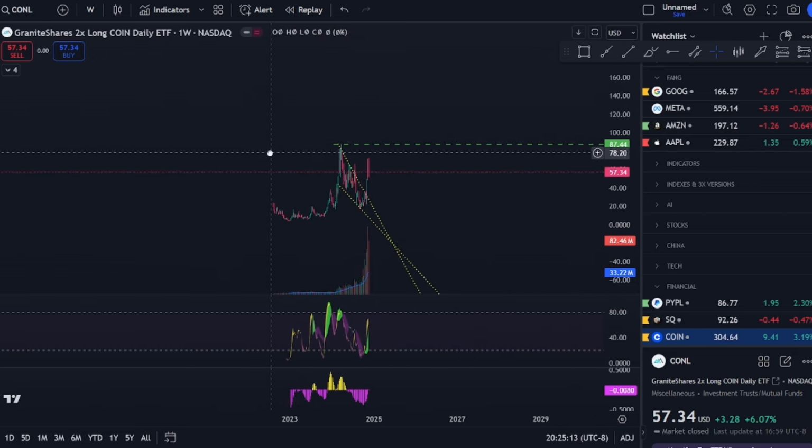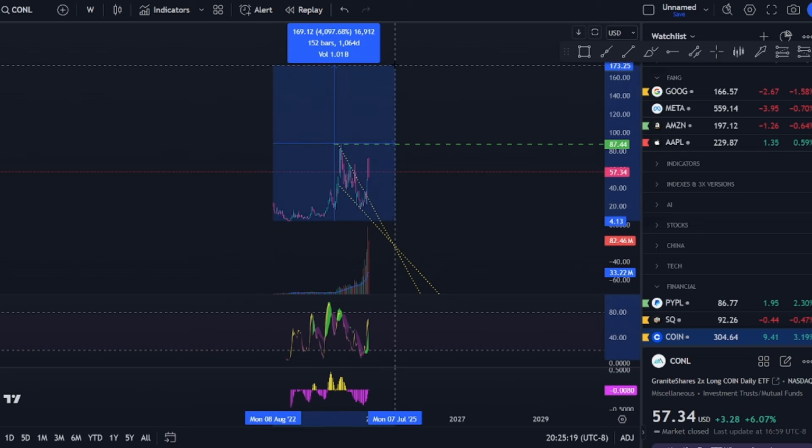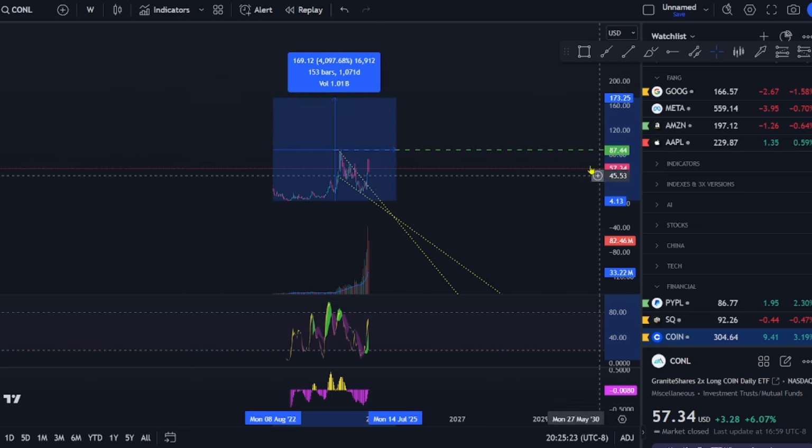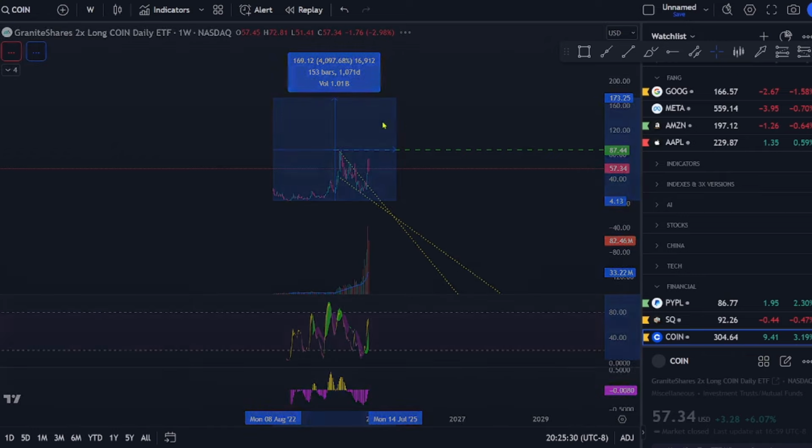And now let's draw out that one. I know you can't see a cup and handle on here because it's missing half the cup, because it didn't exist when that was happening. But if this were to happen, this thing could go as high as $173 alongside Coin going up to $527. Let's go back to Coin real quick.